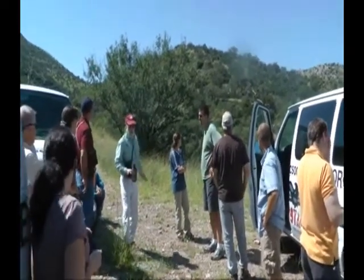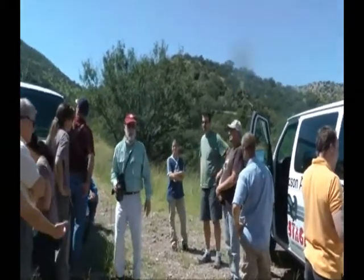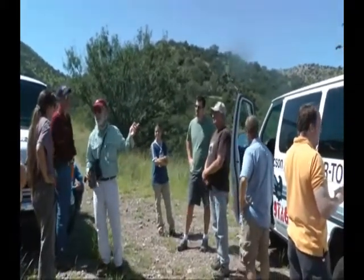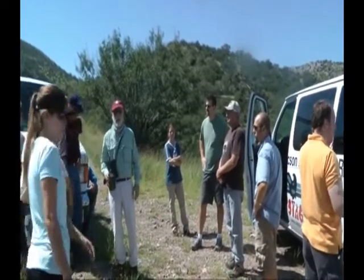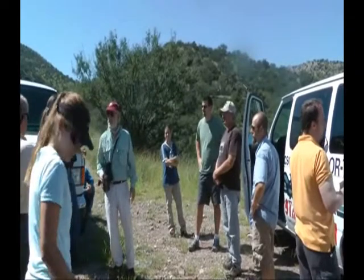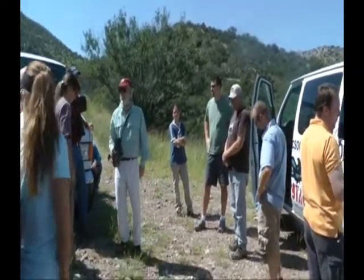Manila Cave, Manila Mine, 1920, about 4 years. There was some mining, 100 tons of ore came out. I don't know if there was any profit or not. I think lead, maybe tungsten or scheelite ore that has tungsten, things like that.